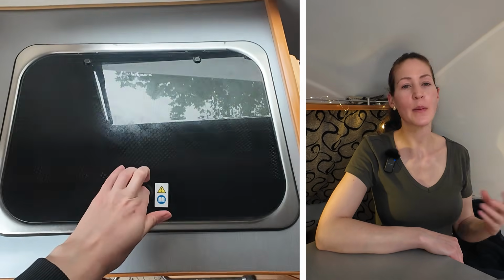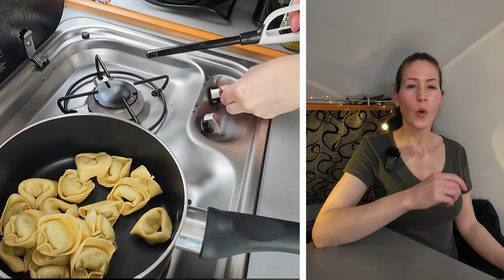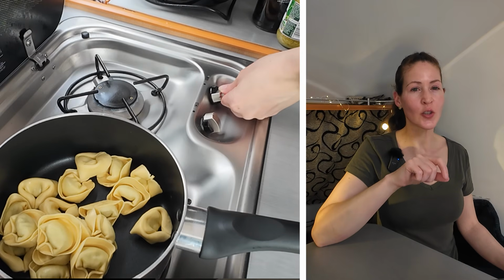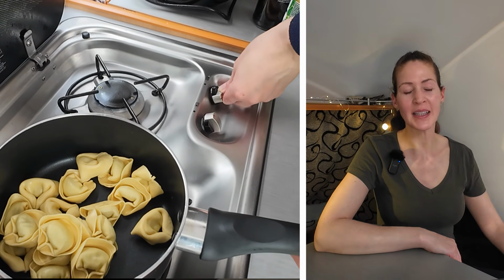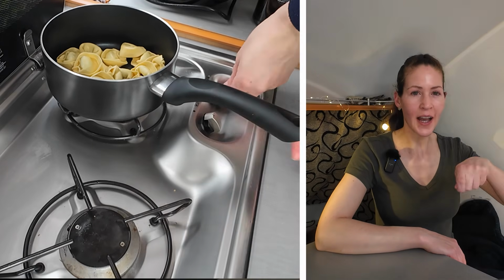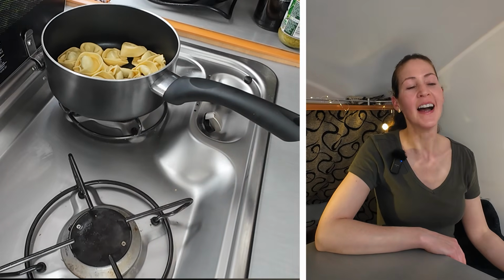Again, it works absolutely fine, nothing wrong with it. One of the buttons does get a little bit stuck. You've got to really press it down in order to fire it up. But I mean, that's minor. It still does it. Once you've got the knack to it, it works absolutely fine. I don't think that you can classify the tap and the sink as an appliance, but just to let you know, that is working fine as well.